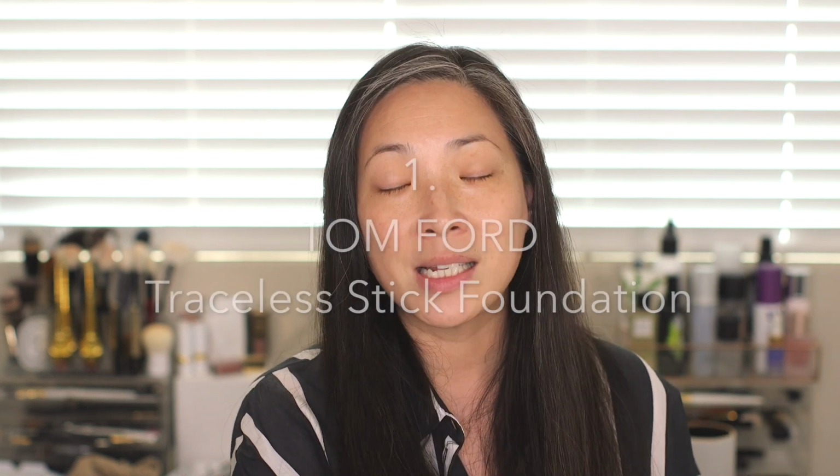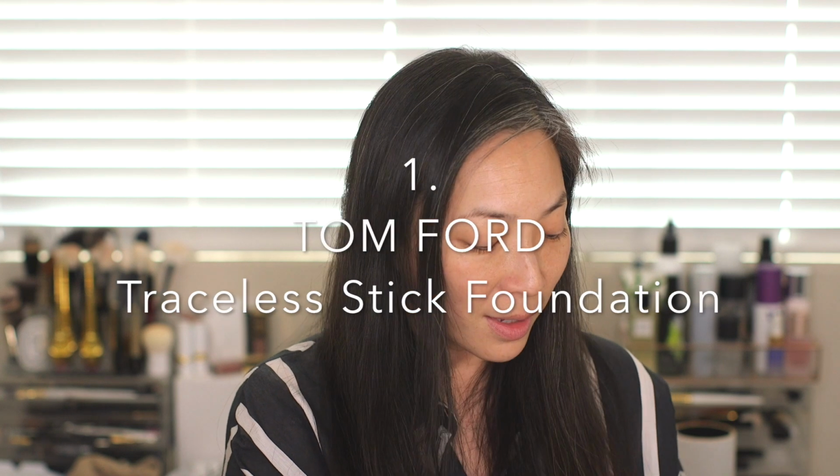And the first one that I'm recommending to you is the Tom Ford Traceless Stick Foundation. This is relatively new to me, but ever since I purchased this, it's really kind of been my go-to foundation. It's a stick foundation, so it's just so easy to use. You just swipe it on your face and then you just blend it out. And I have it in the shade 1.5 Cream.